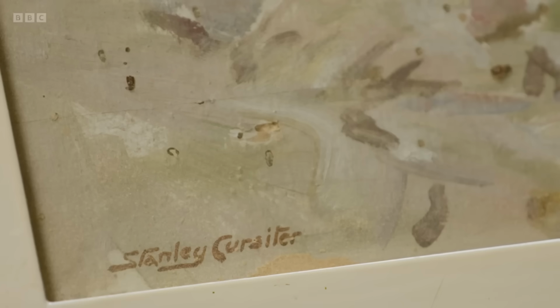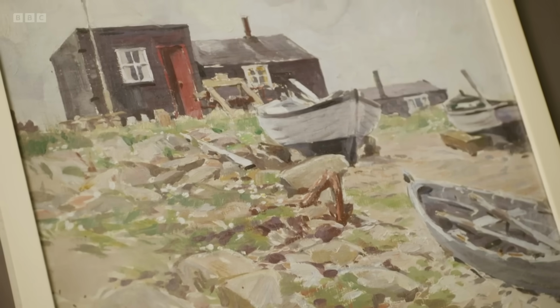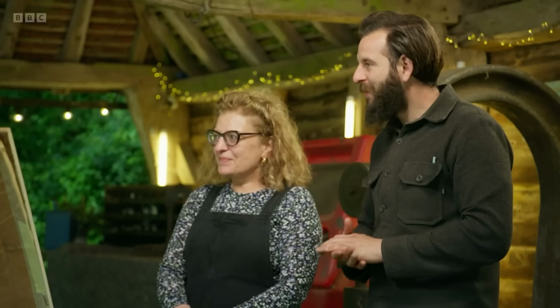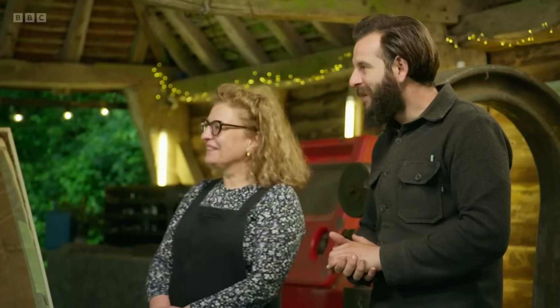The painting is by the Orcadian artist Stanley Cursitor, and it's of some tarred huts at Yesnaby, which is on the remote and rugged west coast of Orkney. Did you say, sorry, Orcadian? Orcadian, yes. I've never heard that word before. Yeah. It's a beautiful word. What does it mean? From Orkney. Okay, from the Orkney Islands.